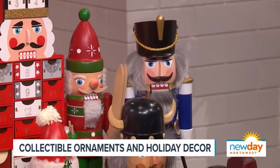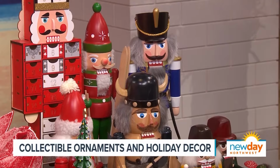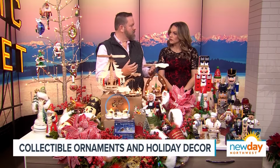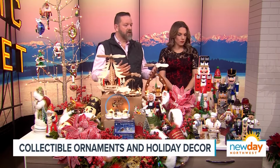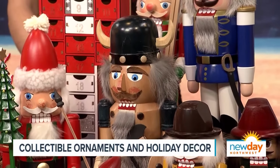And there's a Viking, there's Santa. There's a bunch of different ones, and what you want to look for is you want to make sure that you're not getting one that is an imitation. So for collecting, if you're a real collector, you really want to do one that is made in Germany, and so you'll find them in the stores around.